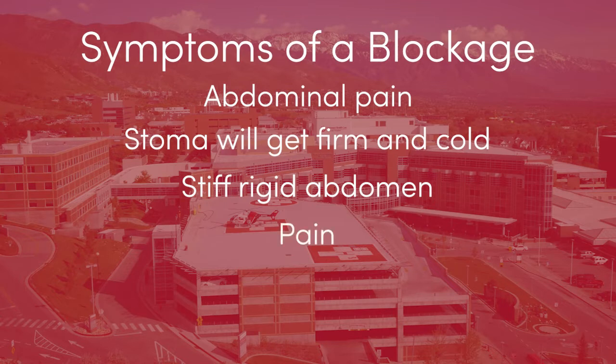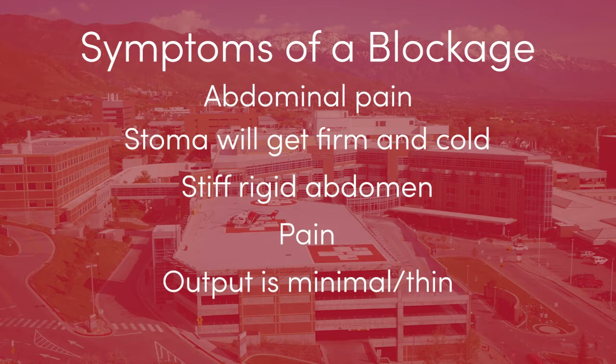A lot of times the output in the stoma is minimal or very thin, and having even nausea and vomiting as well can be a part of a sign that you're getting a blockage. If it's severe enough, you need to call your doctor or go to the emergency room. But there are a lot of different ways you can do yourself at home to see if you can release some of those blockages without having to go to the emergency room or see your doctor.